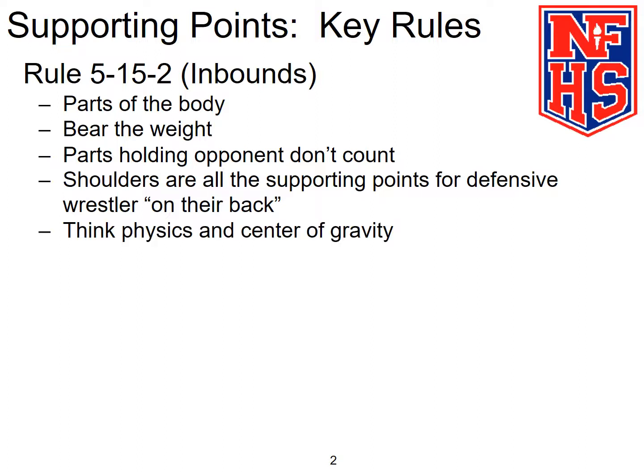And whenever you look at this rule and think about supporting points, think about the physics and think about the center of gravity of the wrestler. Where is the weight at? Where is it being distributed?